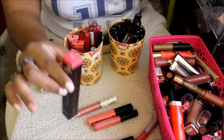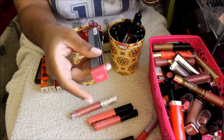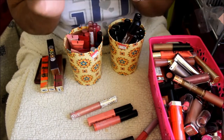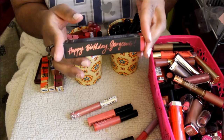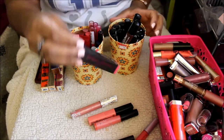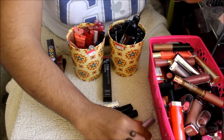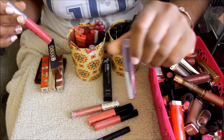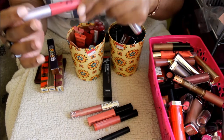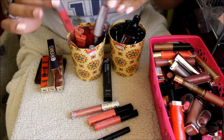Okay, I have this Bare Minerals lip gloss in Happy Babe. This was the birthday lip gloss. I got this last year, 2015. I have not opened this because I have other lip glosses that I have opened, and I want to keep this until I get rid of those. So, keeping this. Now I have two Tarte lip glosses. Love this one. The name is Rubbed Off. Got it in the holiday set. Keeping. And this one is Indulging Lip Gloss, Lip Surgeon. Keeping both of these.